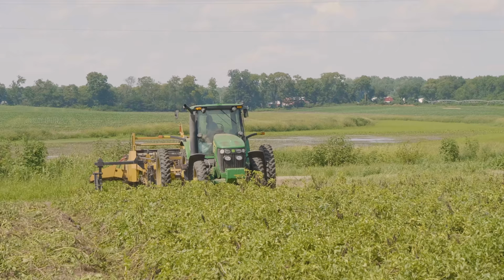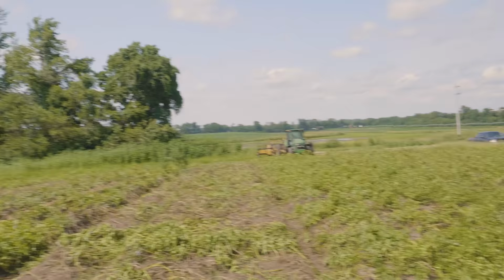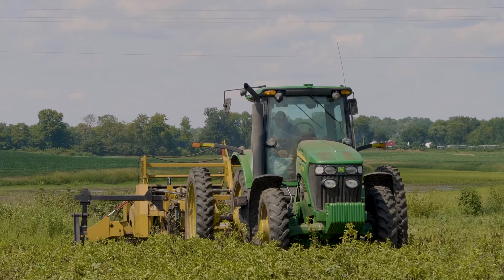But they just started harvesting the potatoes. What do you say we go check out the process? So what's he about to do? He's about to take four rows and dump them in the middle of these other four rows so that when the harvester comes along, he can pick them up and dump them in the truck.